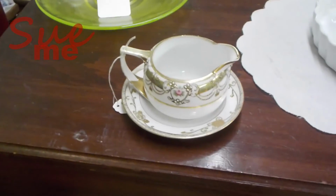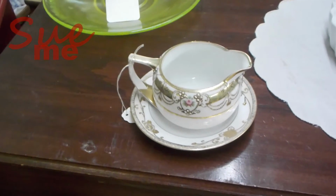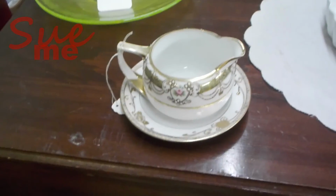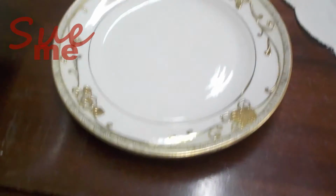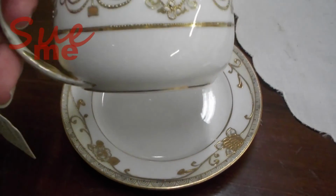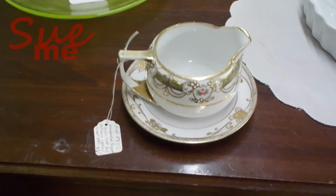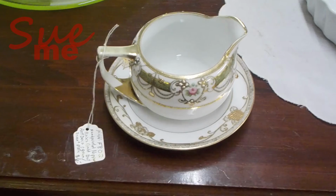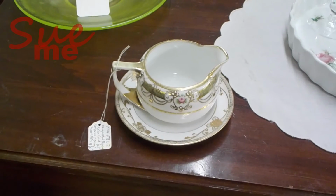Well, this is the same booth where I got the Famille Rose brush holder, and this was sitting in a cabinet. This is a lovely Nippon creamer with a saucer. I'm not 100% sure the saucer goes with the creamer, but who cares? They're $6. I'll do something with the saucer if I have to, if it's not a match when I inspect it closely. Nevertheless, remarkably good deal.